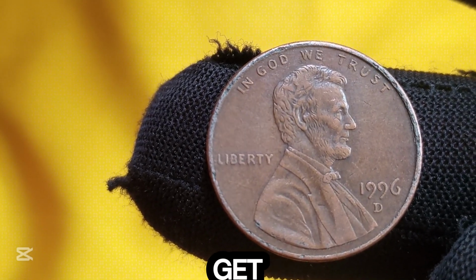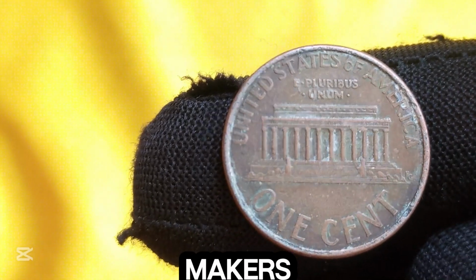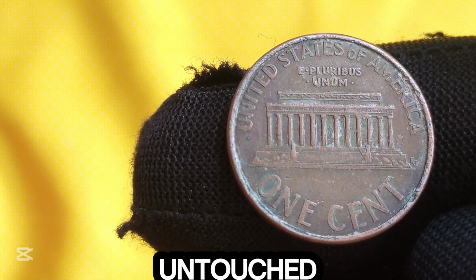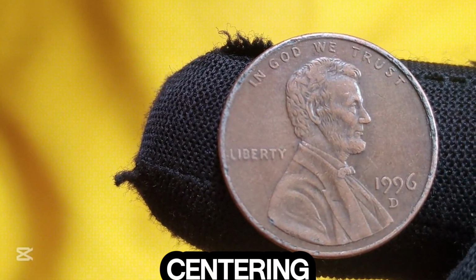Errors and varieties. Now here's where things get juicy. Error coins are a collector's dream, and the 1996 D has a few that can be big money makers. Center strike, struck through grease or other foreign materials, untouched surfaces, sharp strike details, unusual patterns, or doubling, off-centering, or die cracks.